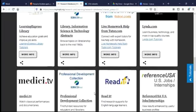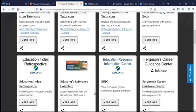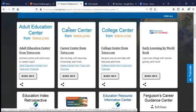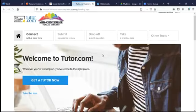All right, I'm going to scroll back to the top of our career builders spot, because this is another one I wanted to point out. So tutor.com, a lot of people think is just going to be for our students, but really they also have a good career center. So I'm just going to click on more info, and then I'm going to go to career center at tutor.com and get it in there.